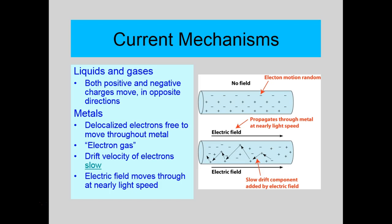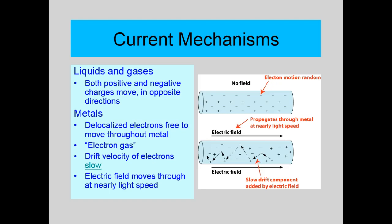But this is incredibly slow, this drift velocity of the electrons, because they keep getting attracted by protons or nuclei and repelled by other electrons, so their route is very tortuous. It's not just you turn on the switch and there they fly, okay? They don't. They start bouncing, moving around, and move awfully slowly, okay?